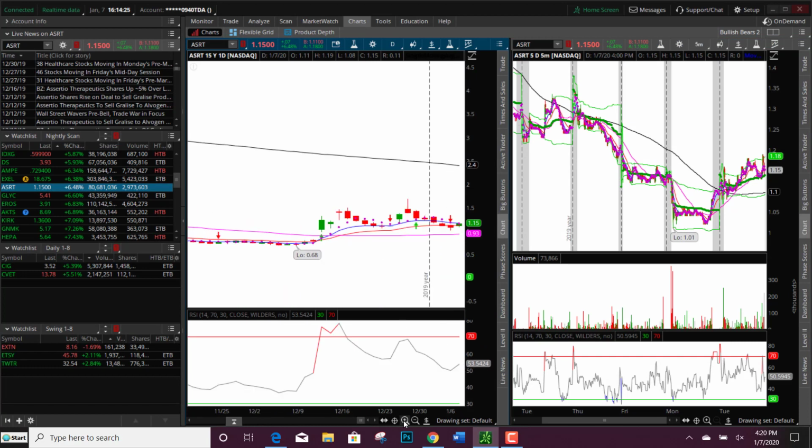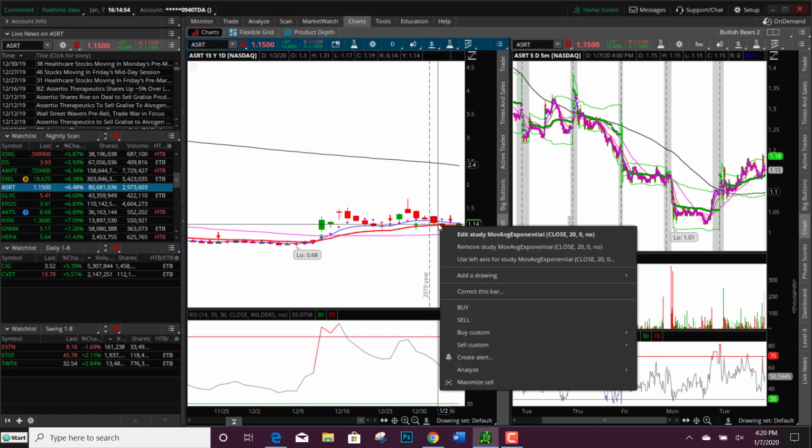ARST. Let me see, 117, so it's 2 cents below the 9. Could potentially be trying to hammer out this base and then push up, but it's going to have around 130, which is about 15 cents, not anything to shake your head at, and potentially double bottom. So I think I'm going to put this on. Double bottom, hammering out a base.